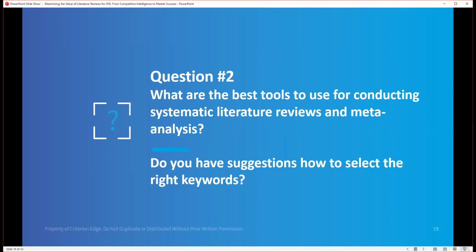Awesome. Moving on to question number 2. What are the best tools to use for conducting systematic literature reviews and meta-analysis? Do you have suggestions how to select the right keywords?